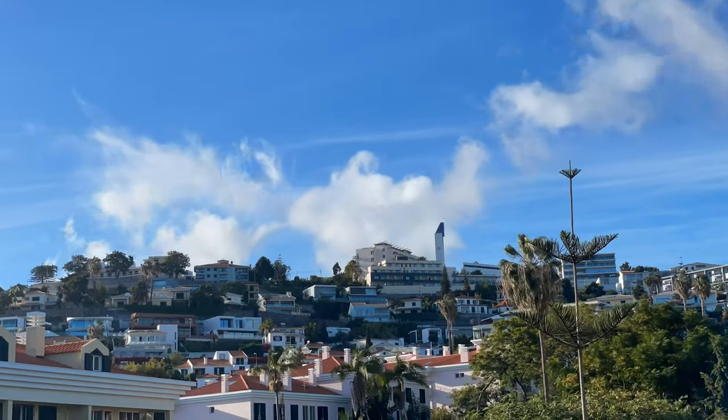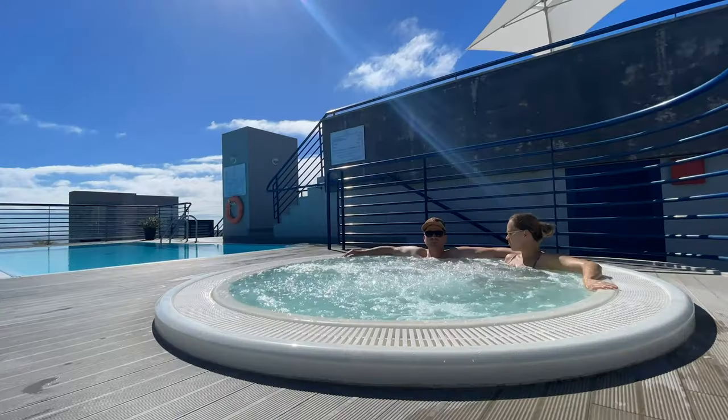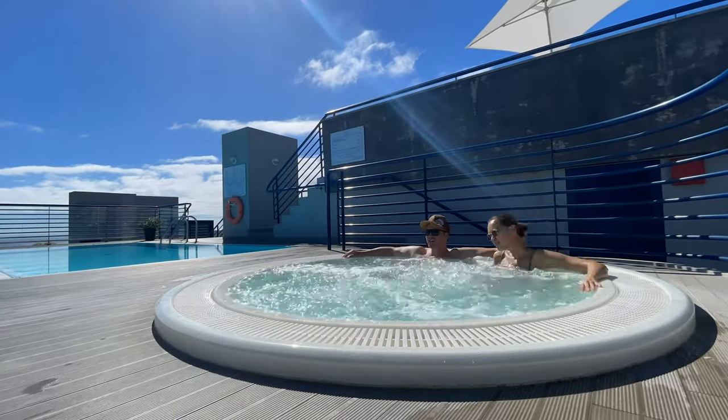This time we're on Madeira Island, which is supposed to be a warm destination all year round.